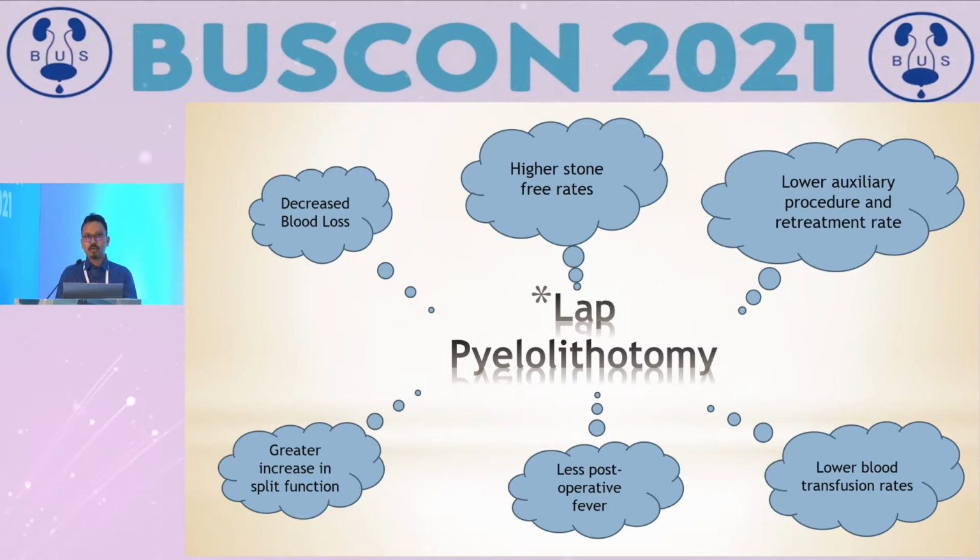Because of that, if we have fragments left in the system, there will be a need for higher auxiliary procedures and retreatment rates in a case of PCNL. What happens because of that? Infection, and also the stone recurrence rates will go up.